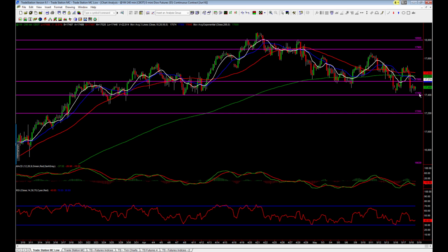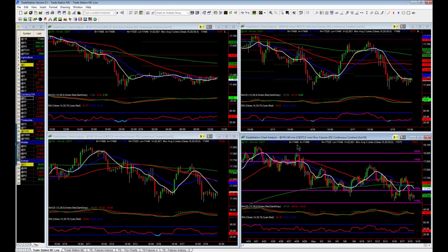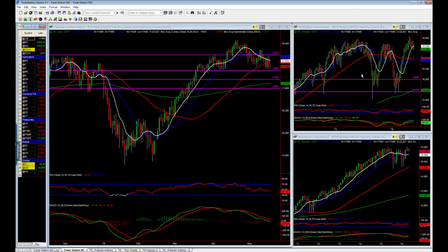If this level gets broken, then we've got 17,200, and I'll be looking for trading opportunities intraday in between these two levels. Obviously any one of these levels could prove support, and we could start to look for a turnaround in trend. If we do get a turnaround in trend to the long side, then of course we've got the weekly chart looking rather bullish towards that 18,000 level.